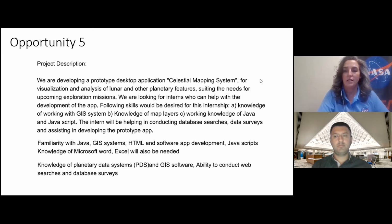Good. Yes. Java, GIS systems, HTML, Excel, Word, Java, JavaScript. Good. PDS. And notice here they qualified familiarity. So they want you to be familiar with some of these things. So that's another good data related skill. Yes. So good. You guys got this.